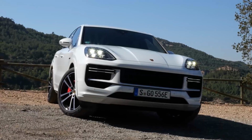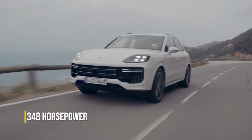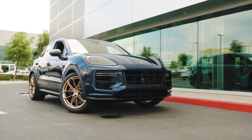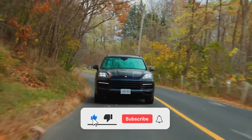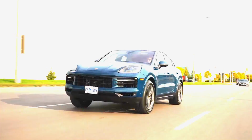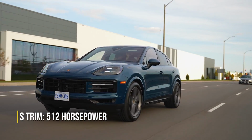The Cayenne, on the other hand, comes with a 348 horsepower 3-liter V6 at base. This isn't quite as impressive as the X5's base engine, but it is still pretty solid, to say the least. There's also a plug-in hybrid available, which makes use of an electric motor and a 3-liter V6. S-trim models will bump this number up to 512 thanks to a more powerful electric motor.